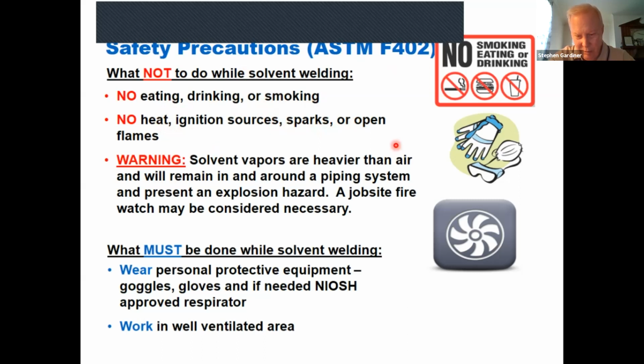So if you're on a job site with other trades and you're flushing out a line, you might want to consider a job site fire watch so you don't get a metal welder lighting his torch or somebody cutting rebar that's causing sparks that could ignite these vapors.